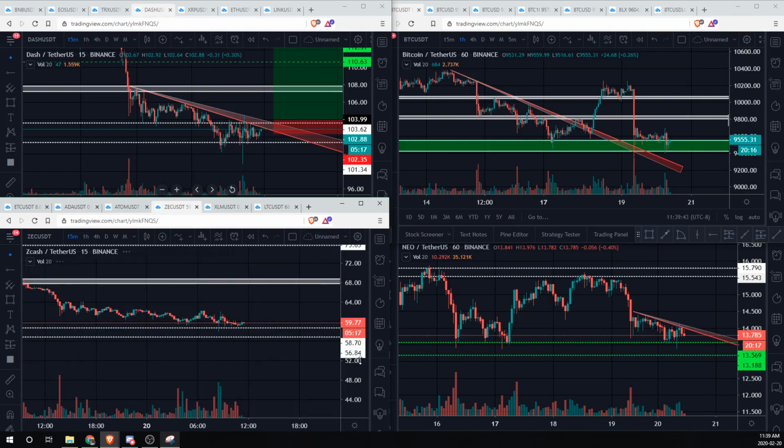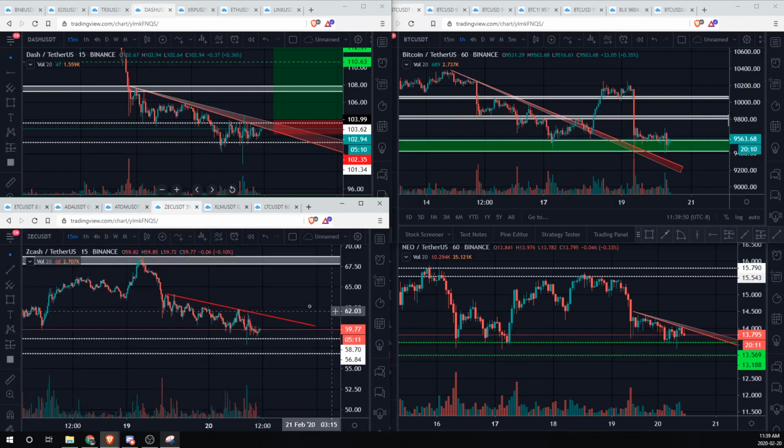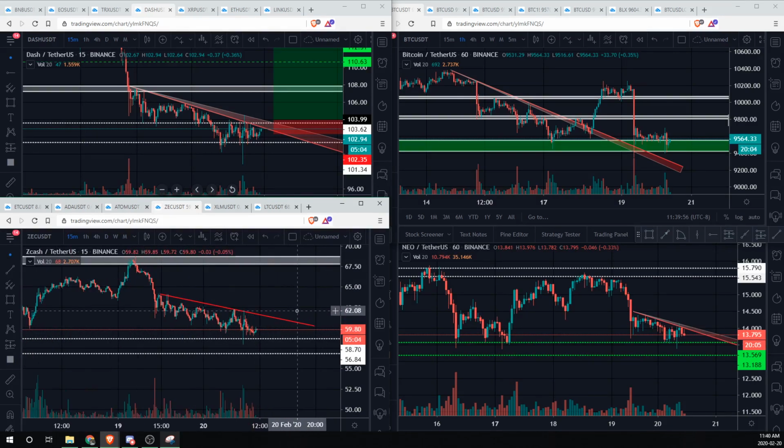Like look at Zcash, it's forming those lower highs, so then we can also create a nice little descending trend line there. So a lot of these structures are forming similar patterns, and we got nice previous resistance, new support, so it's looking pretty good.